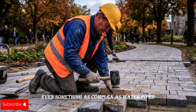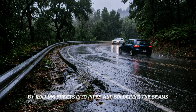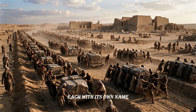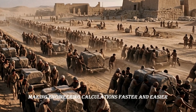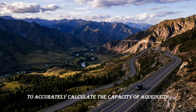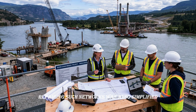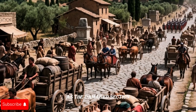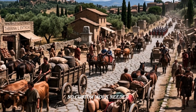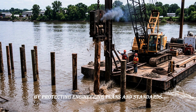Even something as complex as water pipes was standardized. They were made of lead by rolling sheets into pipes and soldering the seams. There were about 15 standard diameters, each with its own name, making engineering calculations faster and easier. This allowed engineers to accurately calculate the capacity of aqueducts in urban networks. Repairing such networks was also simplified, as the damaged section could be easily replaced with a standard section. No custom work needed.